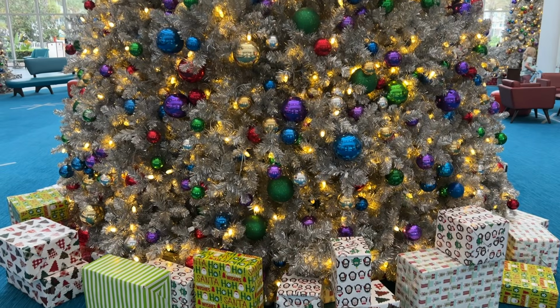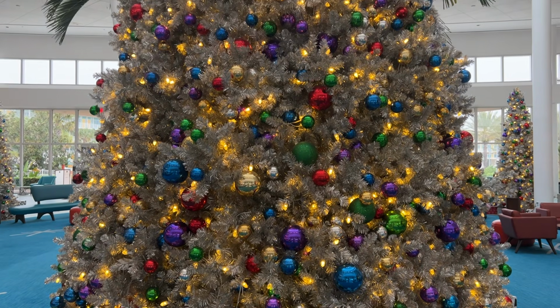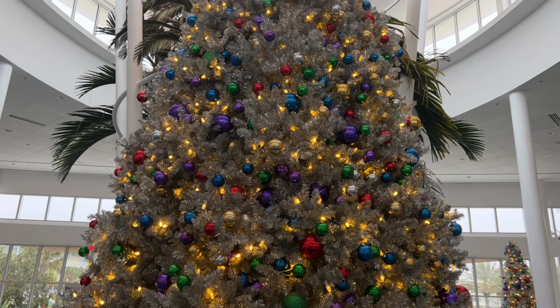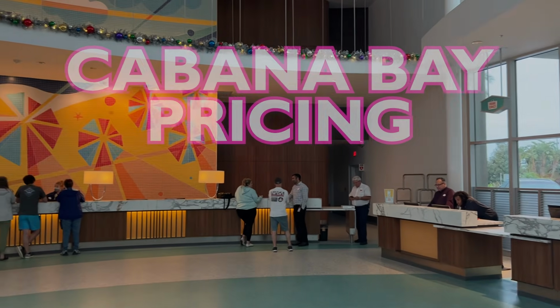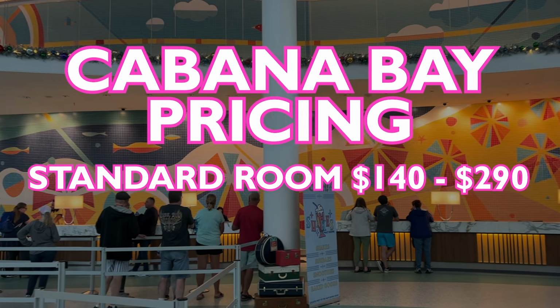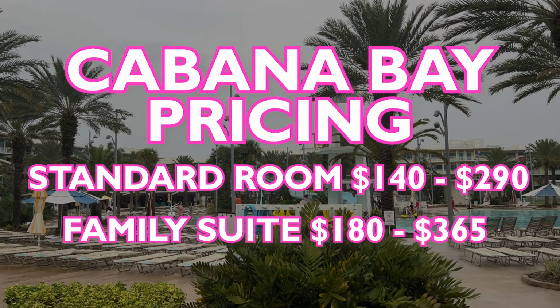But when I tell you what we paid for this room the week of Christmas, your jaw's gonna be on the floor. Cabana Bay has 2 different styles of room. They have your standard rooms as well as family suites that sleep up to 6. As far as standard rooms go, in the non-value season, without any kind of discount, you're looking at a starting point of $140, going all the way up to $290 during that peak season. The family suites start at $180 and get upwards of $365.